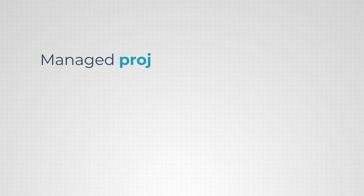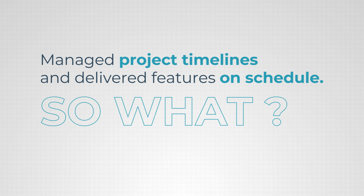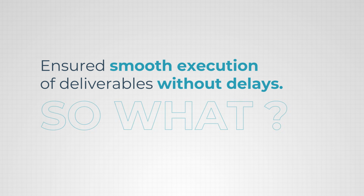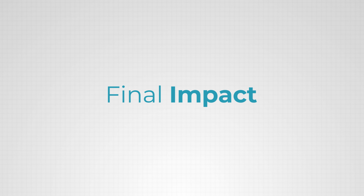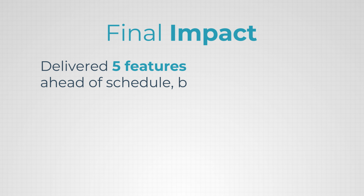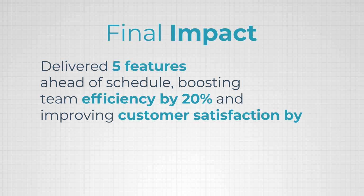So let's suppose you have managed project timelines and delivered features on schedule. Now ask yourself, so what? Because of that you ensured smooth execution of deliverables without delays. Now so what? This allowed other teams to stay aligned and reduce dependencies. So what? This boosted team efficiency by 20%. So what? This improved customer satisfaction by 15%. So here is the final impact that you have come up with: delivered 5 features ahead of schedule, boosting the efficiency by 20% and improving customer satisfaction by 15%. This is the final impact that you have to add over there.